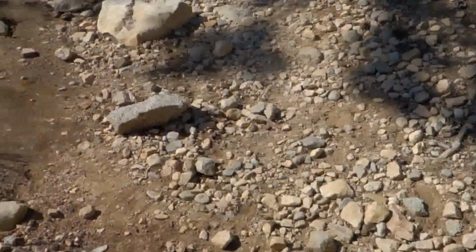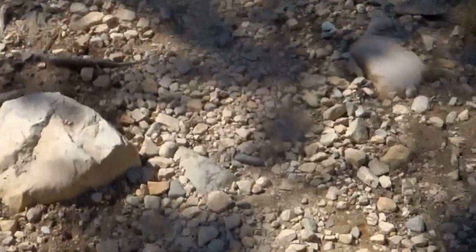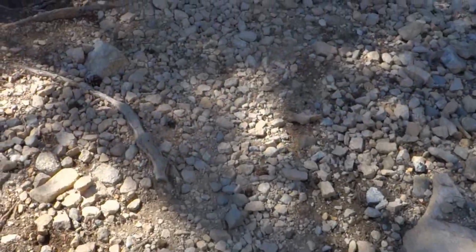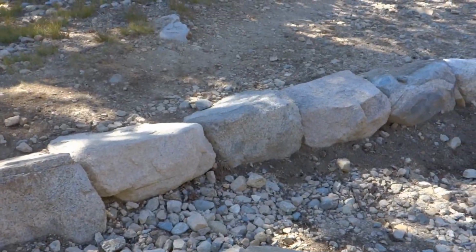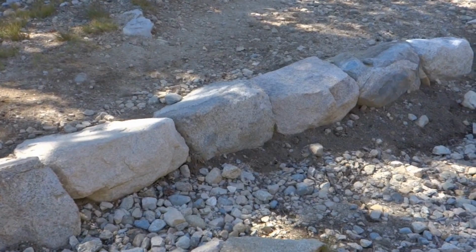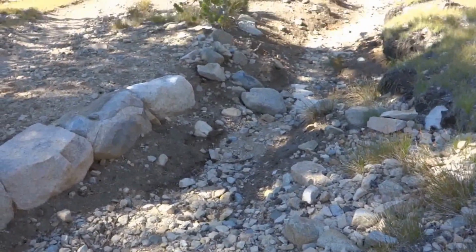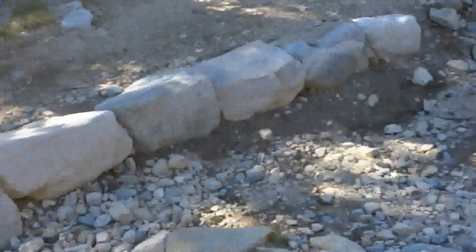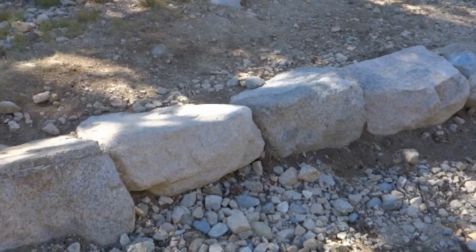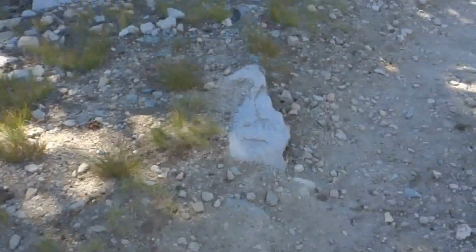So the hiking trail itself has all sorts of different surfaces. This, I would say, is very nice. It's gravel and rocks, and it's been well compacted. You frequently see these diversions along the side. That doesn't mean that the trails change direction. This is to control water runoff so it doesn't wash away the trail. So you actually climb over these obstacles and keep going.